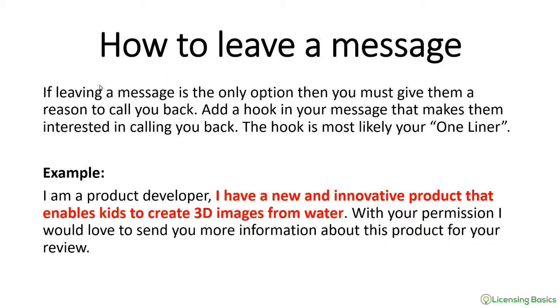How to leave a message. If leaving a message is the only option, then you must give them a reason to call you back. Add a hook to your message that makes them interested in calling you back. The hook is most likely your one-liner. For an example, with my product, ArtSplash, when I was calling companies, this is how I would call them. And if I have to leave a message, this is how I would do it.